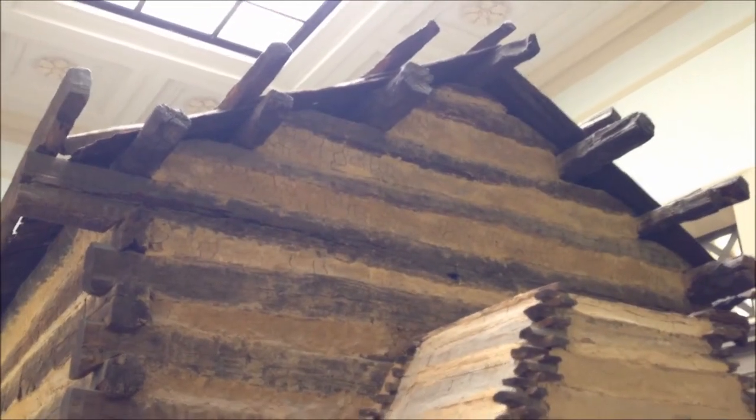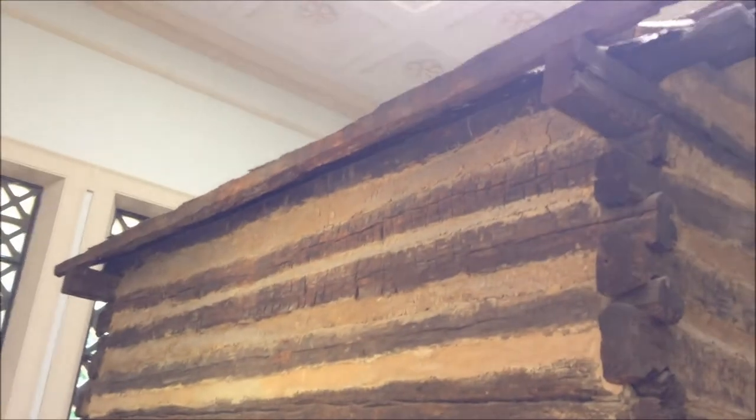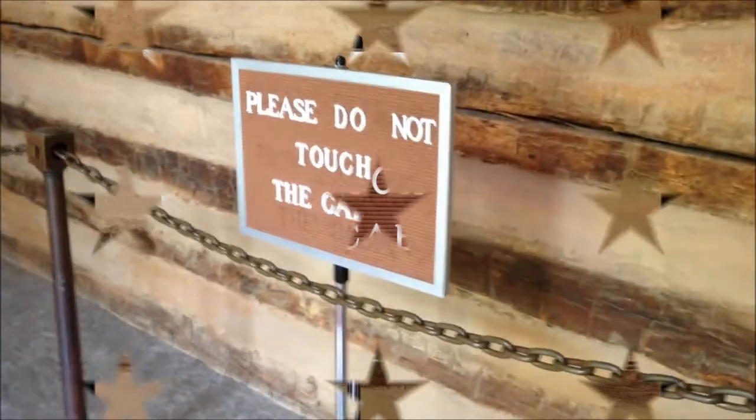And it's at the visitor center. And that's it. Next we're gonna go to his childhood home. Okay, let me do some stills now.